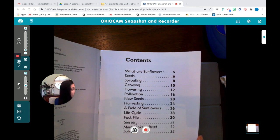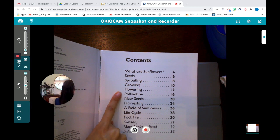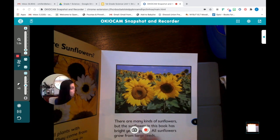Here is our table of contents. What are sunflowers? Seeds, sprouting, growing, flowering, pollination, new seeds, harvesting, a field of sunflowers, life cycle, fact file, glossary, more books to read, and index. Oh, there's so much to learn in this book.